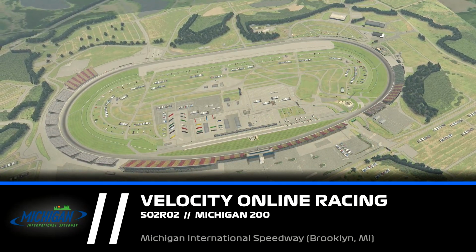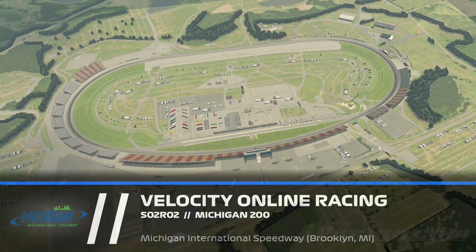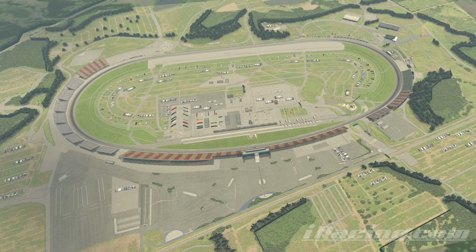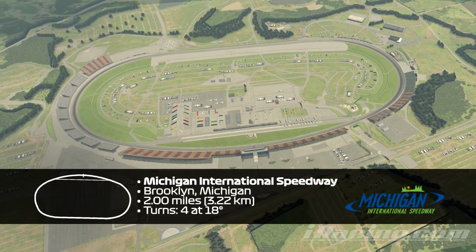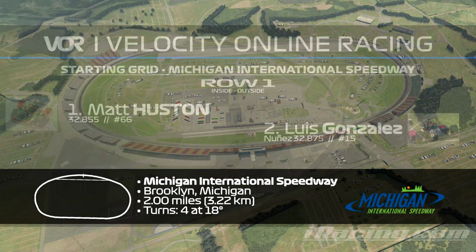Most people will probably say it's an exact copy of Auto Club Speedway, which we will be running later on in the season, by the way. So it is going to be great multi-groove pack racing for the second round in this 9-race season. The track here: 4 turns at 18 degrees, 2 miles, 3.2 kilometers.